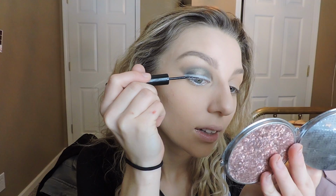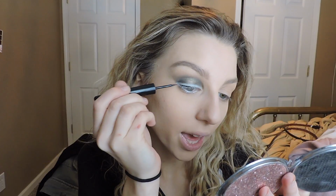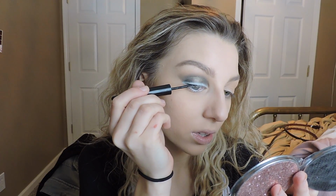I'm going to try to put this eyeliner so you can still see the white though, you know what I mean? So I really like how thin this liner is. It's so much better than the other one I got. Paying the extra $1 or $2 for this one, definitely worth it already.